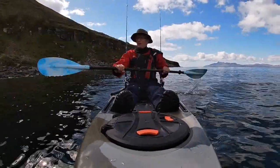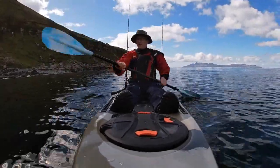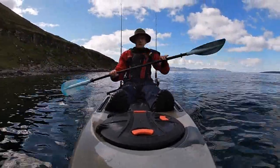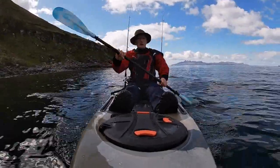Anyway, there's a wee bit down here, not far away, 500-600 metres away. Still a bit far away to see if it's going to be good, but it's looking promising. We'll paddle down and see how we get on.